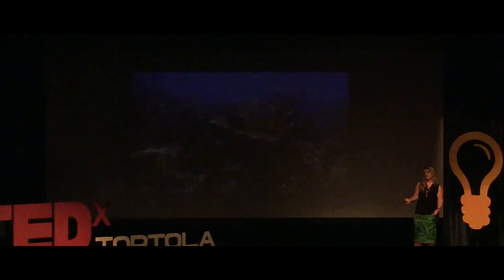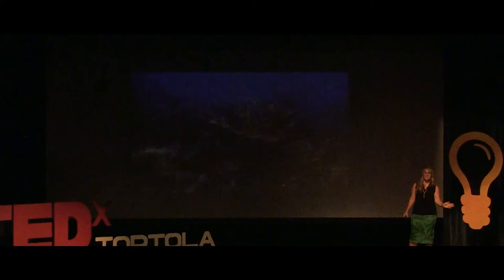The BVI is more marine environment than it is land. I was really fortunate to be part of a research project to survey the marine environment of the BVI. We were looking to decide where the most important places were to protect and include in a protected area network. So it's a tough job, but somebody had to do it.